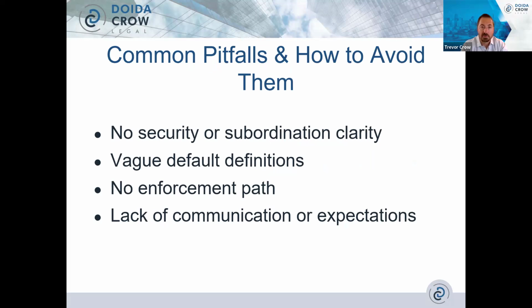So, common pitfalls that I see and how to avoid them. One is that there's no security or subordination clarity in the documents or in the early negotiations. If you don't talk about that early, whether there's going to be a personal guarantee, I've seen a lot of LOIs where there's no talk about security or subordination or personal guarantees, but when we get to documenting the agreement, the seller is asking for all these things, and we're saying, well, why didn't you negotiate that in the LOI? That's a major term that should be in there if you wanted it, and so it's a major change, and so negotiating that early is important.